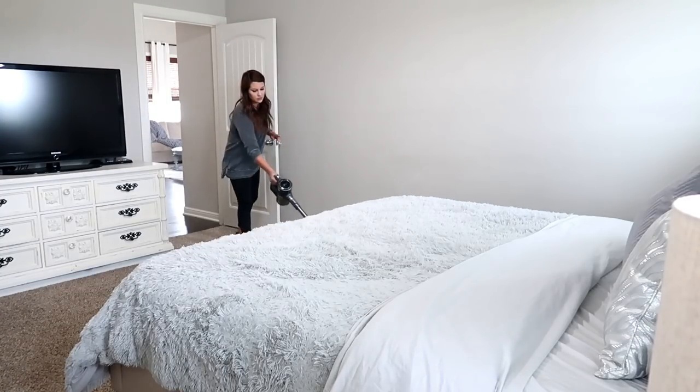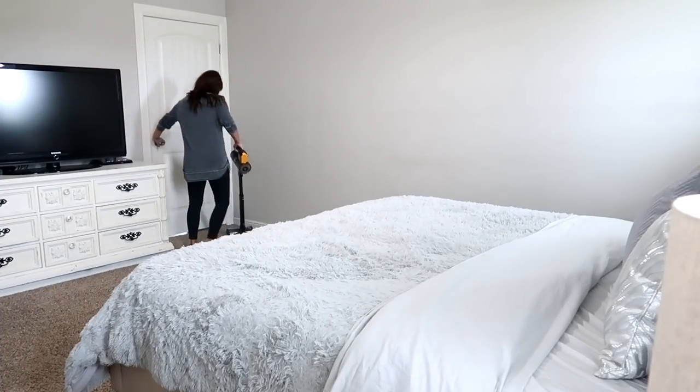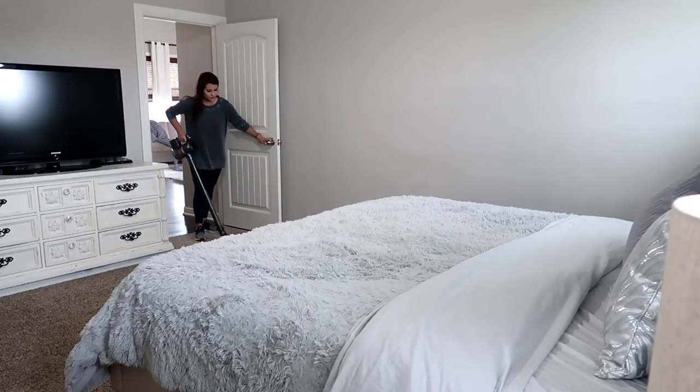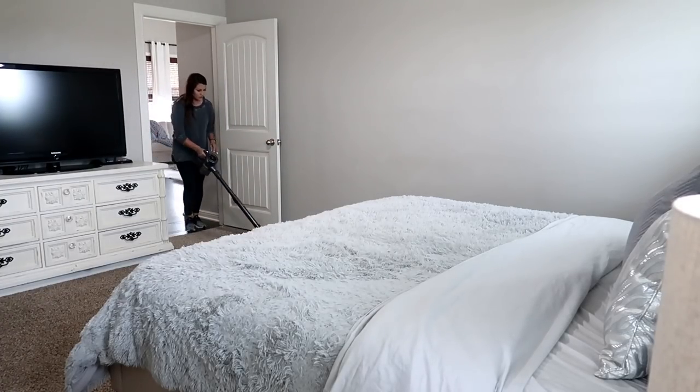So I like empty walls and spaces, but this wall has been driving me crazy, you know, every time I film, and Chase wants something on it. So I'm going to be doing a little sprucing up of my bedroom soon. I'll be doing a clean and decorate with me. So definitely be on the lookout for that.